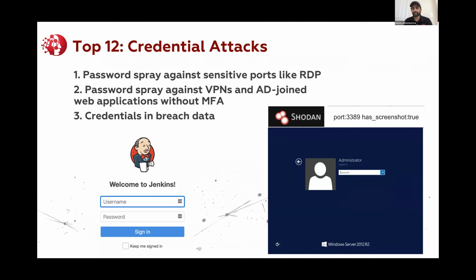If you go to Shodan and just search for RDP, you'll find more than 4 million RDP ports there. And the reason attackers love this is because it is so easy. There's literally just one step you need to do to go from external to internal. You just need to log in. You just find a credential. A lot of people don't have strong passwords and you're just in. That's the only thing you need to do.